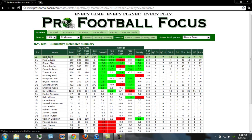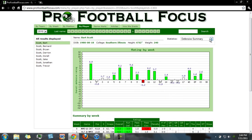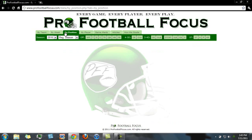The defensive player breakdown includes the same weekly performance chart, but for players like linebackers, you can also see a breakdown of how they perform in coverage. Like how many times they were targeted, touchdowns allowed, and quarterback rating against them. If you want to look positionally rather than by team, click the By Position tab and choose the position you want to look at.